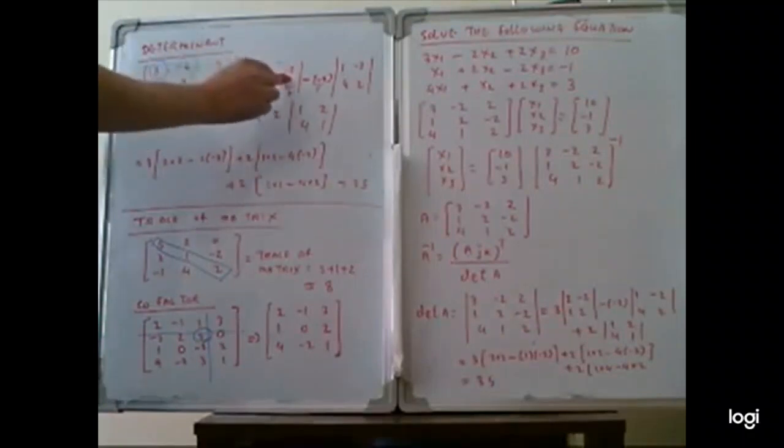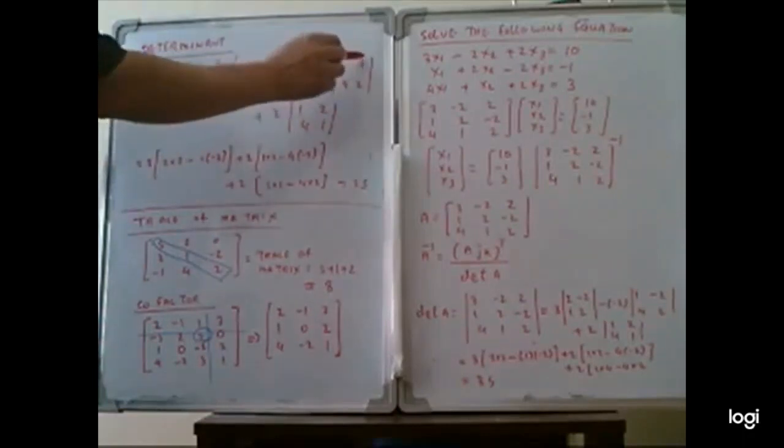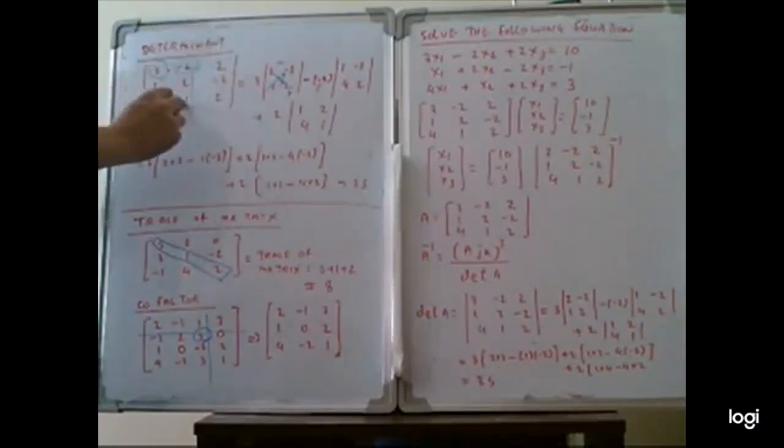Write them. And the second one is with the minus 2. This is 2, and this 2 includes all column and all row as neglected. So you will only have to write 1, 4, minus 3, 2. And this is positive. So that the whole row and the whole column is neglected. So 1, 2, 4, 1. The multiply of this is positive. So this is negative.